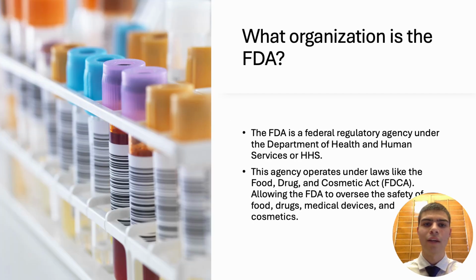What organization is the FDA? Well, the FDA is a federal regulatory agency under the Department of Health and Human Services. This particular agency operates under laws such as the Food, Drug, and Cosmetic Act. Now, what does this allow the FDA to do? Well, it allows it to regulate safety of food, drugs, medical devices, and cosmetics. This is especially important because we don't want companies to be making products which are unhealthy for us or can make us sick. So we want the FDA to be kind of like the middleman in allowing these products to hit the shelves so we can actually use safe products.